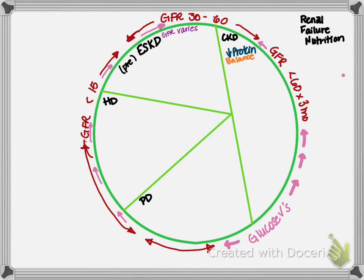So there's a balance there, because we don't want them to be emaciated. As you know, if you don't have enough protein, your body will start eating your muscle mass as protein, and then your patient will be extremely emaciated. So protein, typically a decreased protein, but again, it depends on the balance and is patient specific.